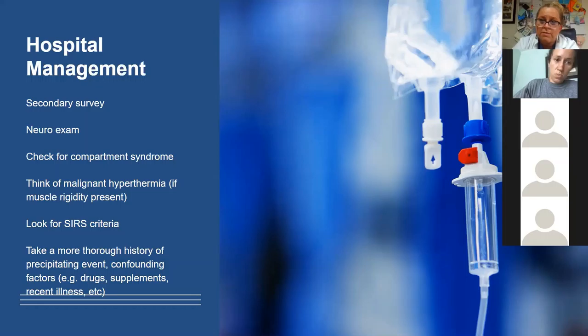And then of course, sometimes we forget to ask about supplements and they're not always thinking that that's actually something that could affect them, so they don't tell you. Sometimes they're trying to hide it from you, but sometimes they're not trying to hide it from you, they just don't tell you that they're on some sort of supplement. So make sure you take a good history that way.